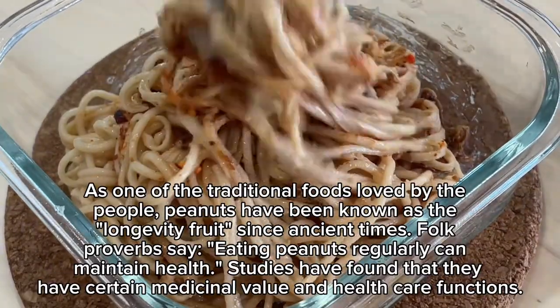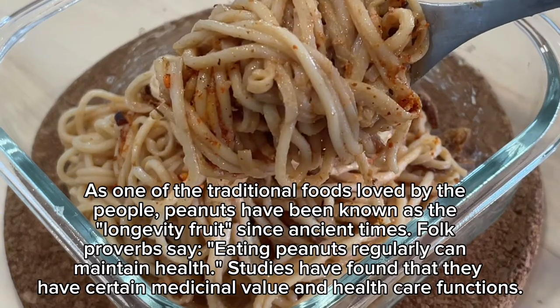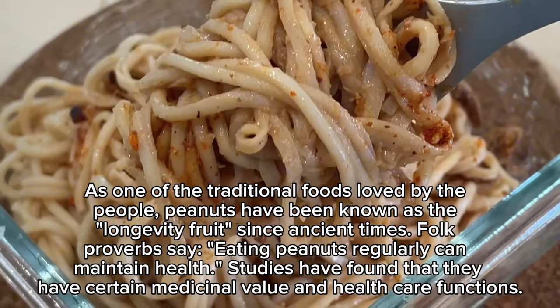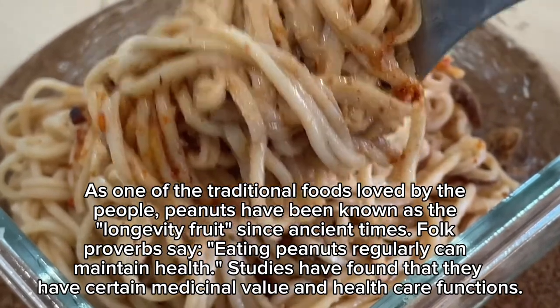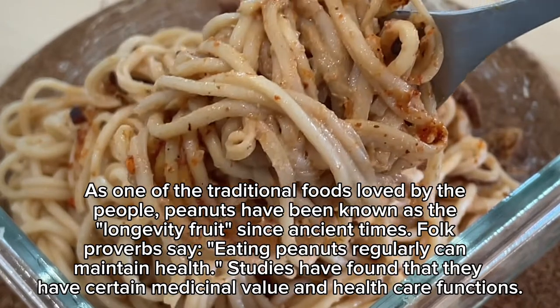As one of the traditional foods loved by the people, peanuts have been known as the longevity fruit since ancient times. Folk proverbs say, eating peanuts regularly can maintain health. Studies have found that they have certain medicinal value and healthcare functions.